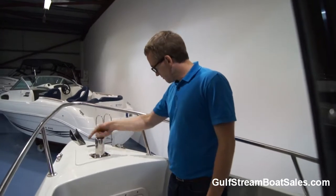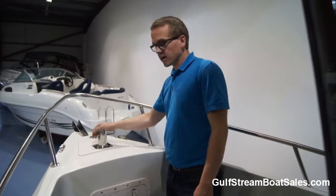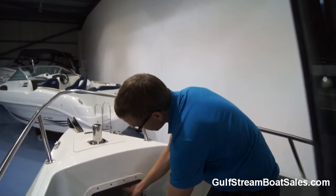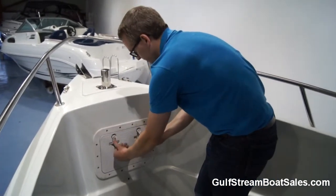Like I said, we've got a nice sturdy maroon bollard. Again, this looks like it was brand new last year. We've got a couple of fairleads here. We've got a stainless steel anchor roller at the front. That's all solid and secure. There's another little storage box, like a rope locker, in the forward section there.